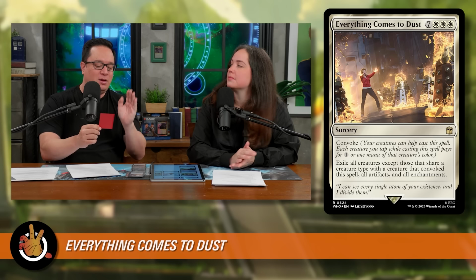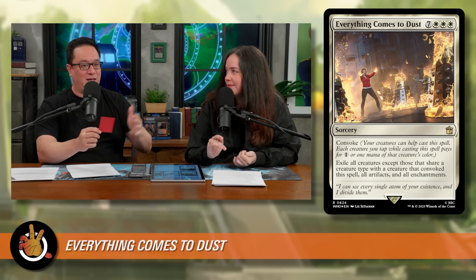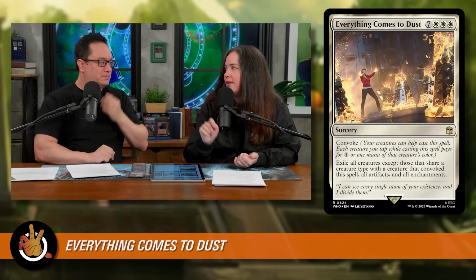So, artifacts and enchantments are going away. They're gone. But if a creature shares a creature type with a creature that convoked this spell, it will live. Including your opponents'. Yes. So if you convoke with a human and your opponent has a human, their human will not be exiled either. Right. So this card's fascinating to me.